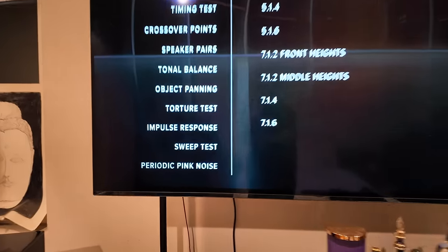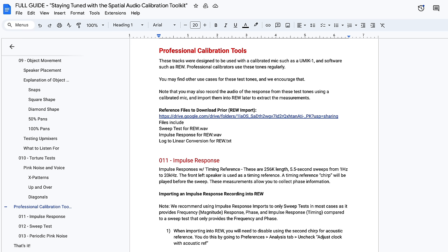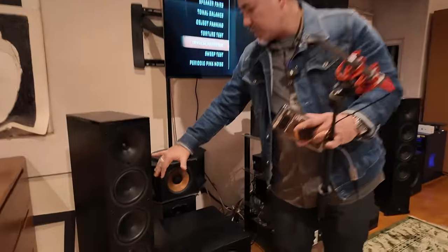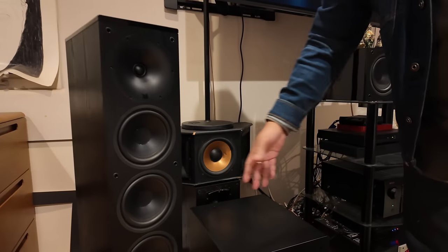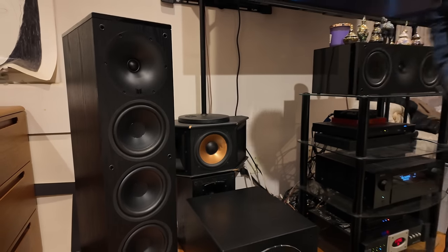So now we need to go down to this section here. Impulse response, sweep test, and periodic peak noise are for the professional calibration tools. If you are wondering why there is a section in the spatial audio calibration toolkit for advanced use, this is why we put it in there. So I'm going to look at the baffle width here, and I want to measure near field about the same distance as the baffle to begin with. So this is a near field response. If you have the room and you're not close to any nearby surfaces, you can do 2 times the distance to account for the baffle step. But for right now, because you have some stuff close, we want to get as close as possible to this.